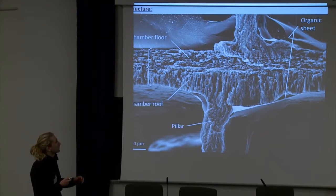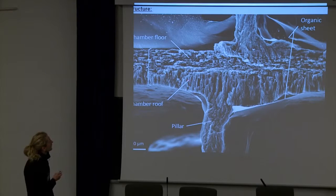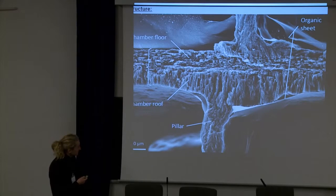If we focus on the insertion of the pillar into the septa, we observe a chamber floor here with a columnar nacre structure, and a chamber roof with a prismatic layer, and also an organic sheet which covers all of this mineral structure. Here, the presence of organic matter inside the septa is again debatable.